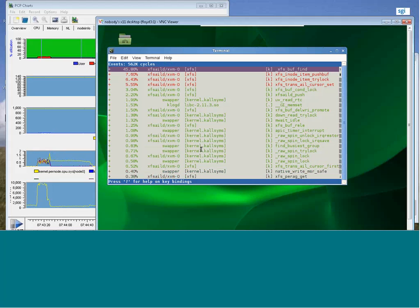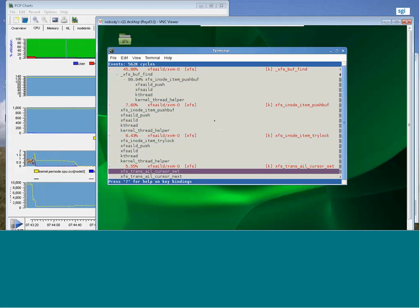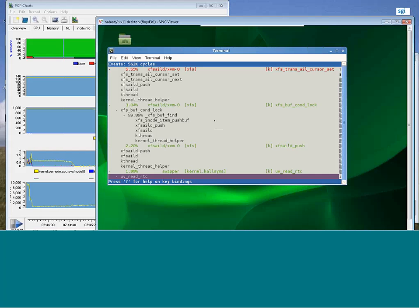So there's all that XFS AIL stuff, looking for XFS buffers, dealing with some inodes. I'm not sure I can see the migration thread. That's what was interesting to me. Let me do an E to expand. So it is all dealing with inodes here. Journaling activity for XFS. But I was interested in how I got into that migration thread.